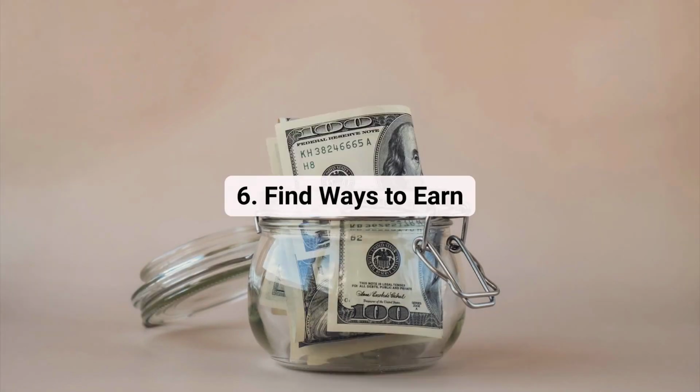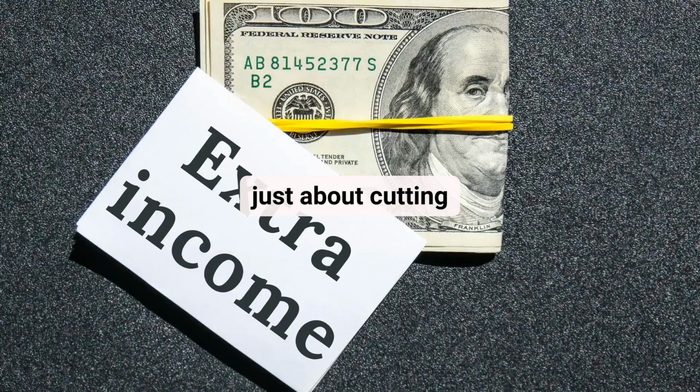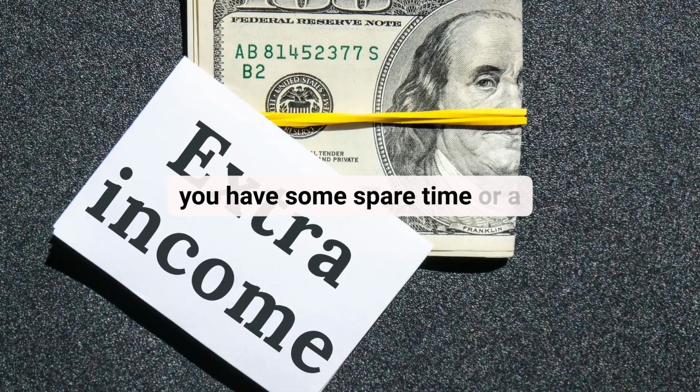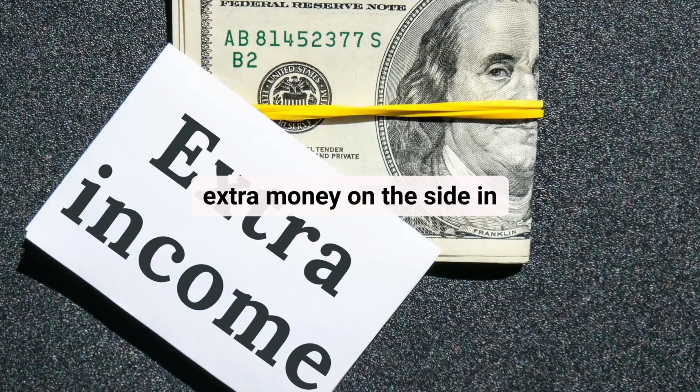6. Find ways to earn extra income. Saving money fast isn't just about cutting back. It's also about increasing your income. If you have some spare time or a particular skill, there are countless ways to earn extra money on the side in 2025.